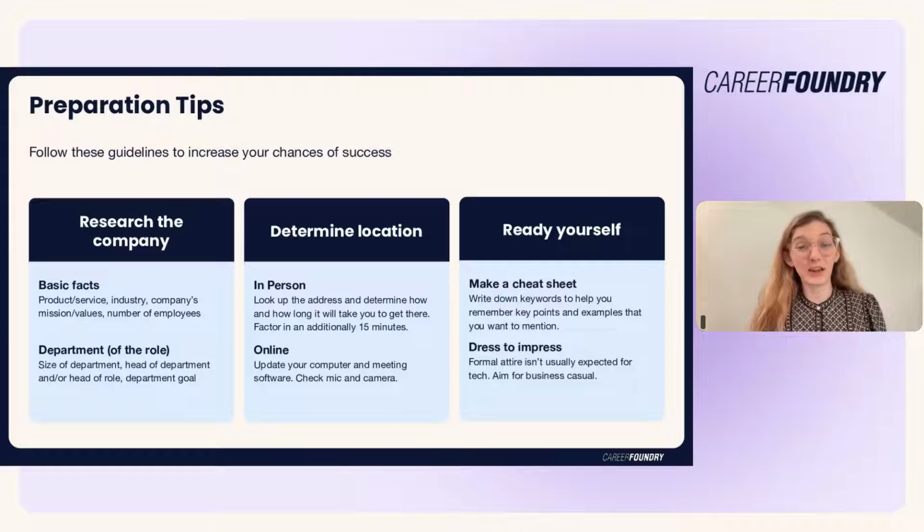Next, determining location. Is this interview in person or is it online? Now we're seeing more and more interviews, at least sometimes the first one, being online, and then maybe sometimes after they're in person. Nonetheless, you need to make sure and be clear where that location is in advance. If it's in person, make sure you research in advance the address where it is and how long it will take you to get there.